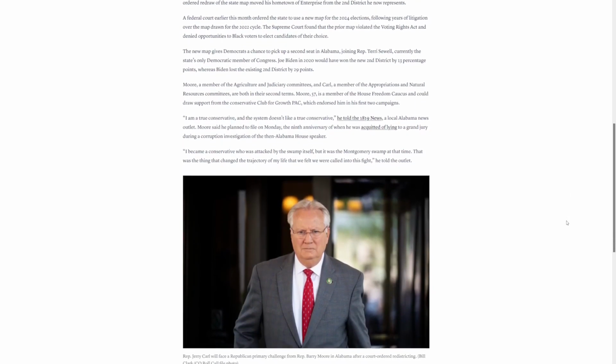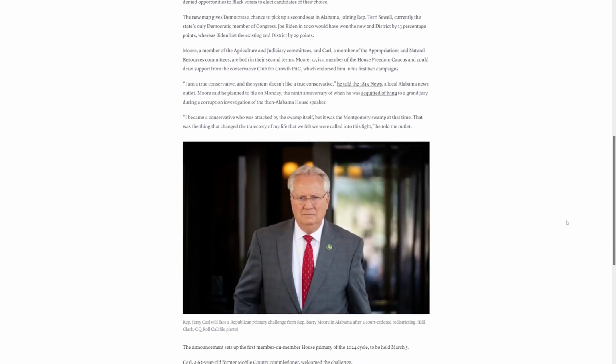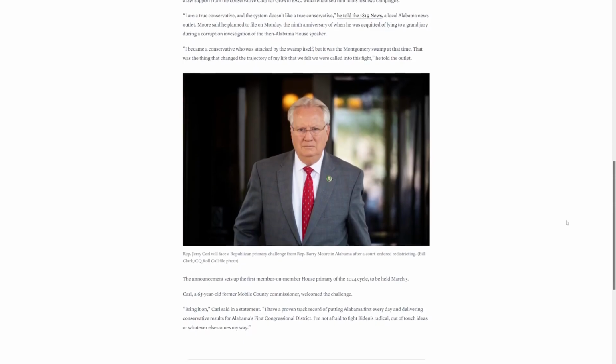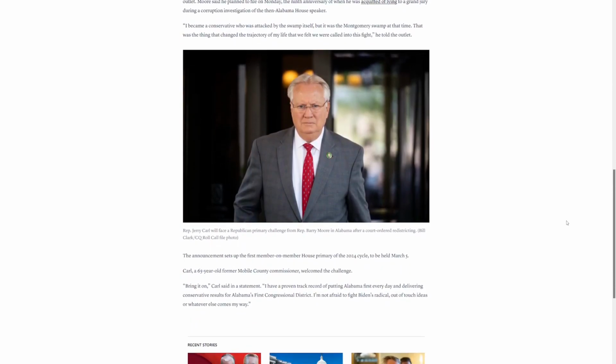It should have also cut into some of these terrible gerrymanders on the other side, like Illinois, New Jersey. It should cover what's going on in New York as well. Plus, keeping it all about the partisan lane of the state, that's just significantly more appealing to me. But I'm going to leave it there for now. That's a quick look at what's happening in Alabama.